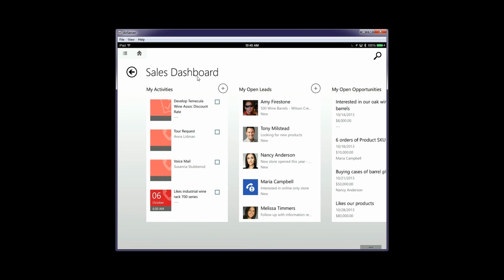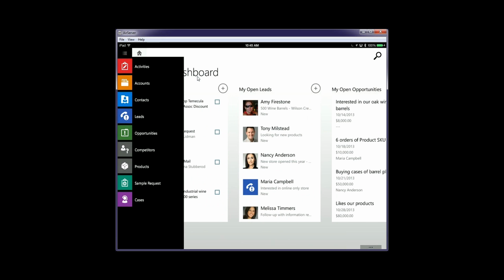All right. In addition, with that navigation, up in the upper left-hand corner, there is another side navigation, and this will display all of your entities. As long as you have your entities enabled for CRM for tablets, which you can do within your web client, they will appear here, including any custom entities.